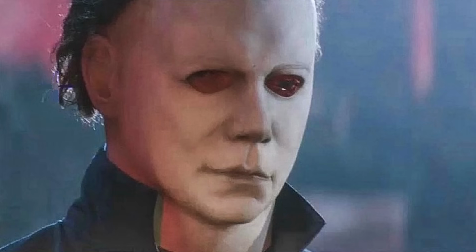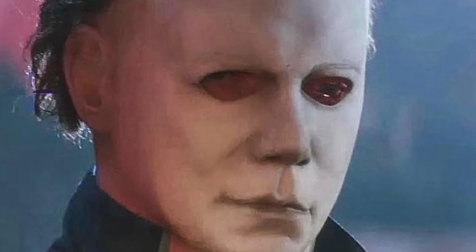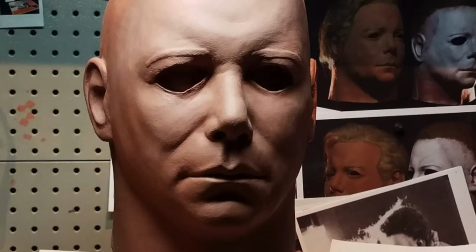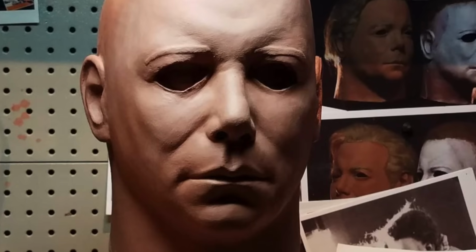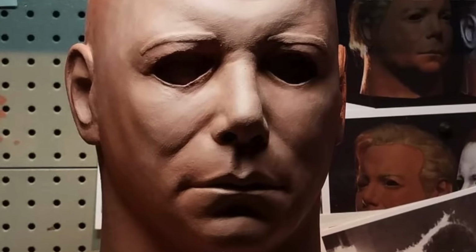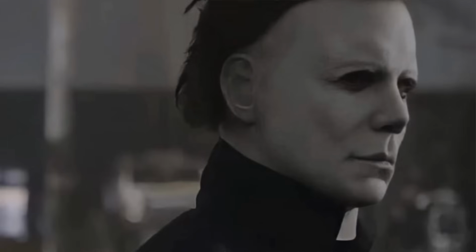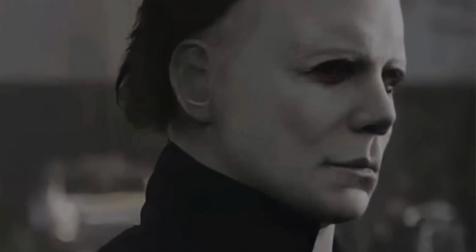Coming in at number 5 is the Halloween Kills Flashback mask worn by stuntman Aaron Armstrong. Talk about having a big task and big shoes to fill to recreate the Shatner mask in a flashback form. So Christopher Nelson, Vincent Van Dyke and crew got together and started sculpting the flashback mask to try and get it as close as possible to the original Kirk style mask from '78, whilst also doing their own thing at the same time. And I think it turned out pretty damn well.